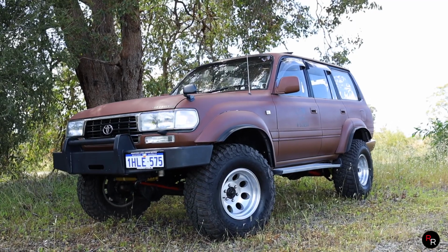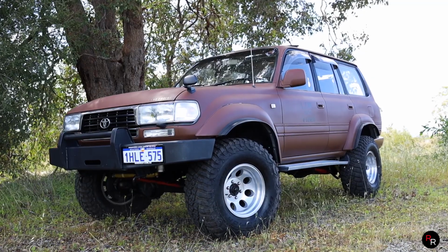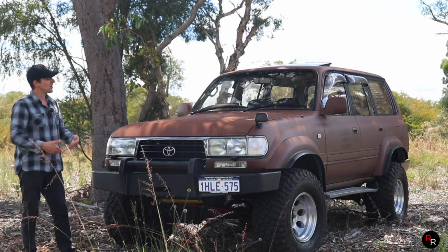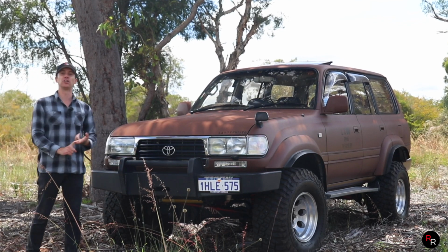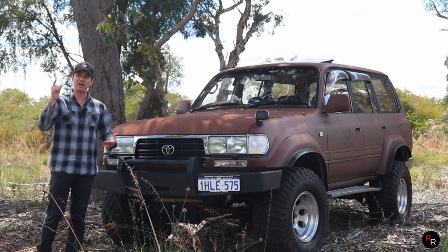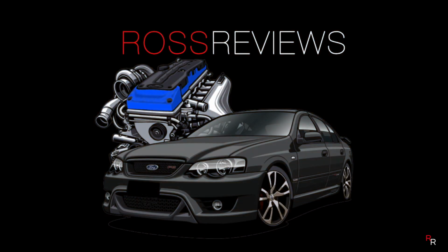This is freshly imported from Japan. It has the legendary inline six, 4.2 liter turbo diesel. We're gonna review this thing today. We're gonna go for a drive, check out its quirks, and we will launch it. So make sure you stick around and let's get into it.